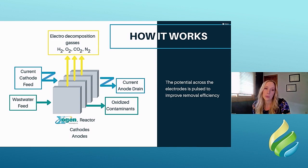The other thing worth mentioning is that the electrodes themselves are patented, and the material of the electrodes is dimensionally stable, which means that the electrodes are not sacrificial. So they're not giving up some of their material to be able to create these oxidative species.